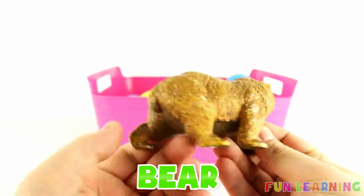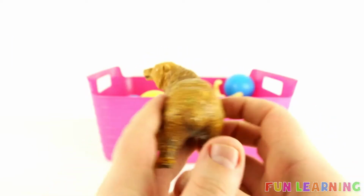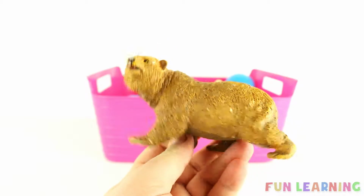The letter B is for bear. Can you see bear? Bear. And this is a brown bear. They live in the wild in the forests.